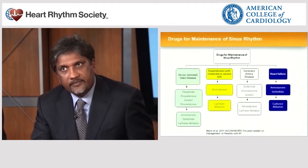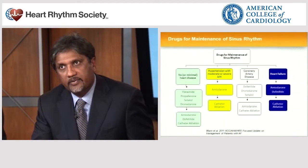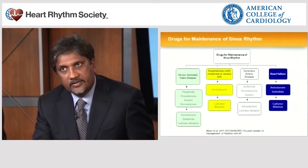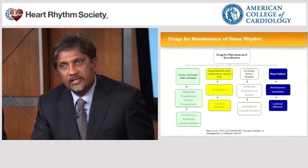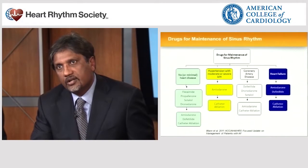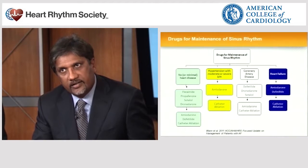Now, once again, I want to emphasize that drugs are important in the management of atrial fibrillation. And this is basically an algorithm published by ACC showing you the drugs that you use for different conditions. In effect, if you look at the left-hand side, in green, you have patients with no or minimal heart disease, in which case any drug can be used relatively safely in these patients. We tend to start off with flecainide or propafenone because these have the least organ side effects.